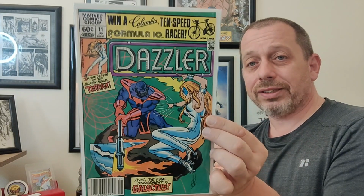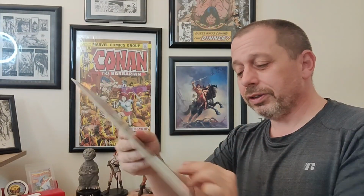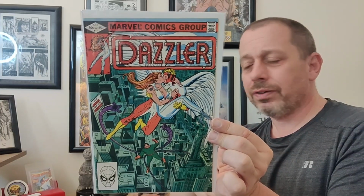Fantastic stuff. Now these next 3 issues I have, but for $2 a piece with nobody else bidding on them, I'm going to have 3 or 4 copies of each. I don't care. I love this series. So this is issue 11 of Dazzler. Because I am an actual real Dazzler fan. Not because she's going to be played by Taylor, so all of a sudden I like her. Nope. I've always read Dazzler. I have this series twice over. So issue number 13. Another great cover. Just beautiful, beautiful, beautiful. And then issue 17, the kissing cover with Dazzler and Warren Worthington III, Angel. Always fun to have an extra kissing cover in the collection.